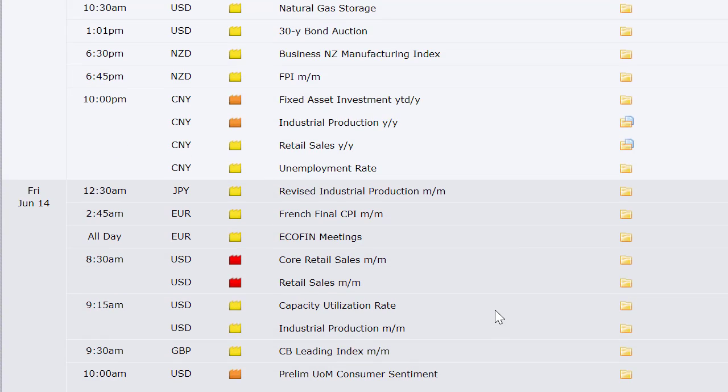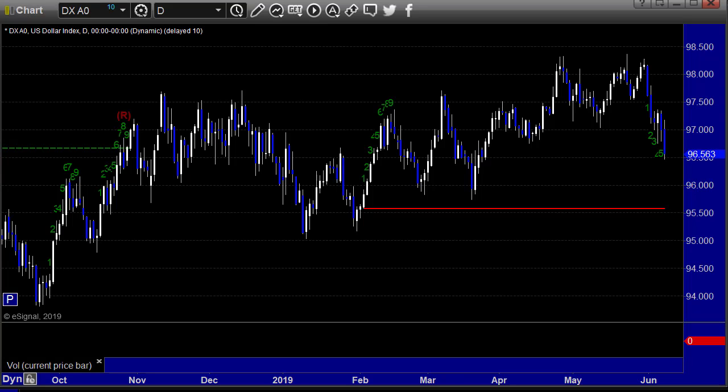Japan revised industrial production. French final CPI, the ECOFIN meetings, and retail sales out of the U.S., along with capacity utilization and industrial production Friday. CB leading index out of the UK, and then the preliminary University of Michigan sentiment, along with business inventories number here in the U.S.